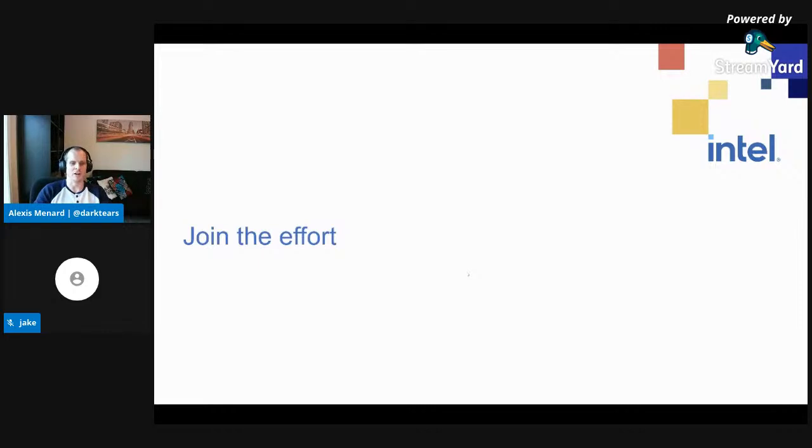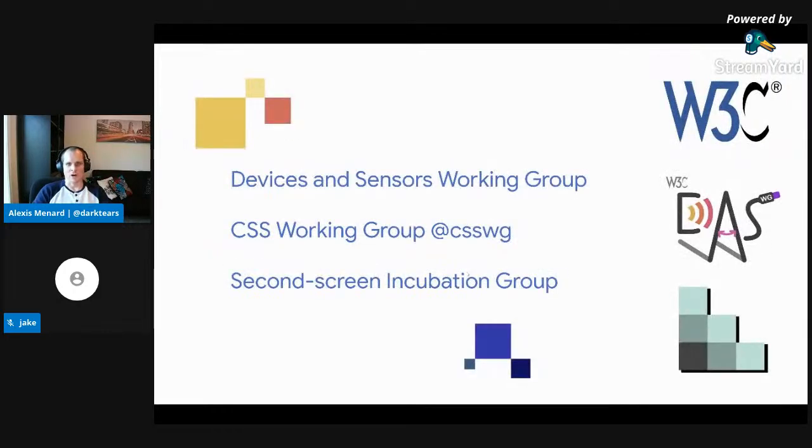So yeah, please. Right now, if you want to be part of the discussion, the Device and Sensors Working Group is the place for the Fold API. The CSS Working Group is obviously the place for all the screen spanning media queries that we're proposing here. And then there is this new Second Screen Community Group that contains the Windows Segments API, as well as the window placement API that Google has been working on. So yeah, you can find them on the internet, and then you can just join discussions and provide feedback through GitHub, for example.